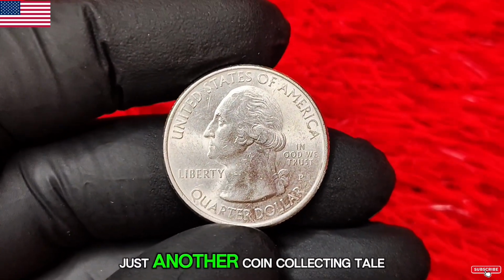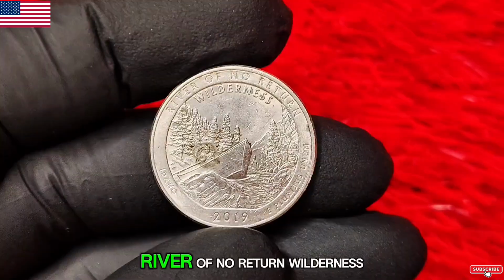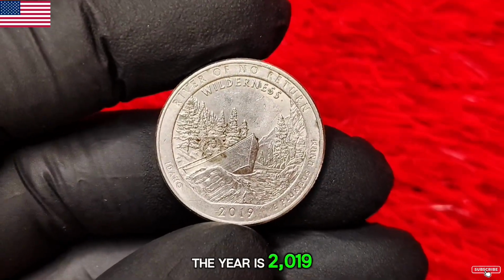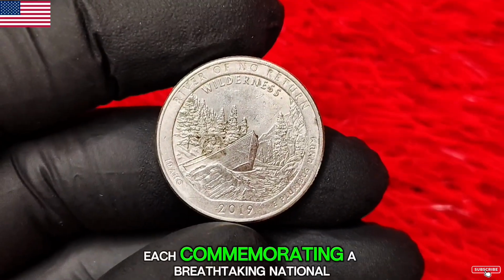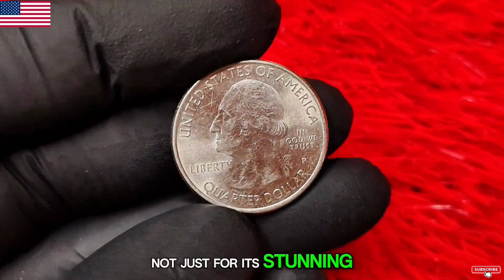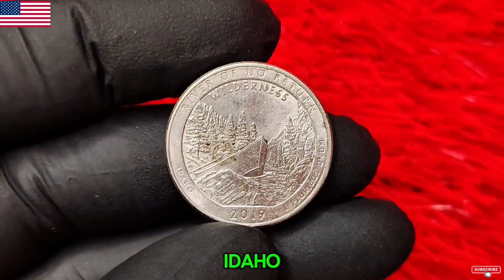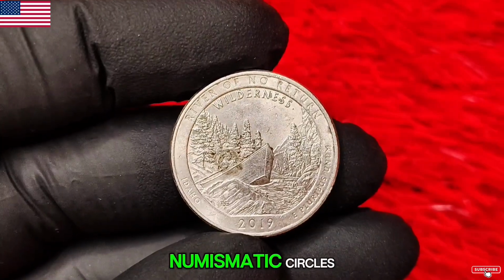Before you dismiss this as just another coin collecting tale, stay with me, because the story behind the 2019 Frank Church River of No Return Wilderness Quarter is far stranger, more thrilling, and more lucrative than you could ever imagine. Now let's set the stage. The year is 2019. The U.S. Mint releases a series of America the Beautiful quarters, each commemorating a breathtaking national site. But among these, one stands out, not just for its stunning design, but for its scarcity and the fever it ignites among collectors. The Frank Church River of No Return Wilderness Quarter from Idaho, minted at the legendary West Point Mint, is about to become the most talked-about coin in numismatic circles.